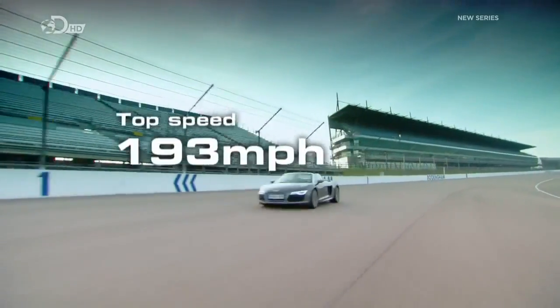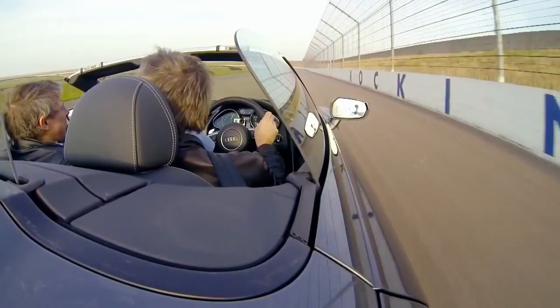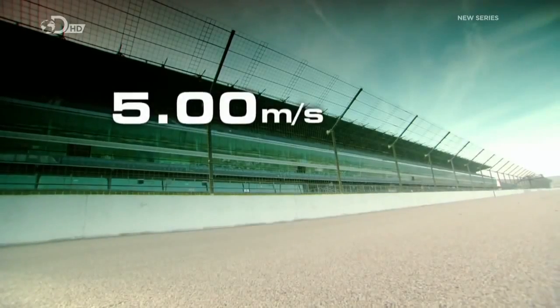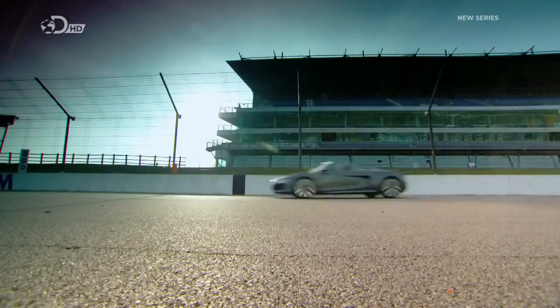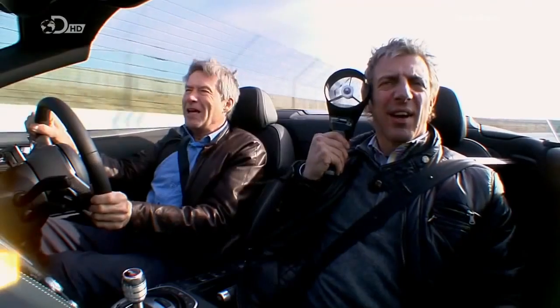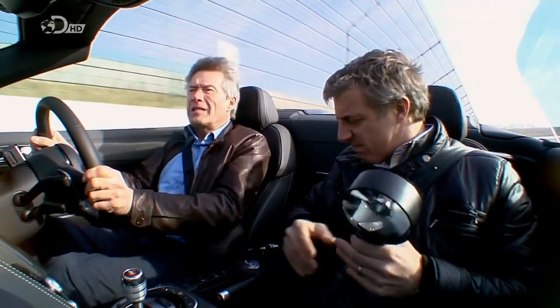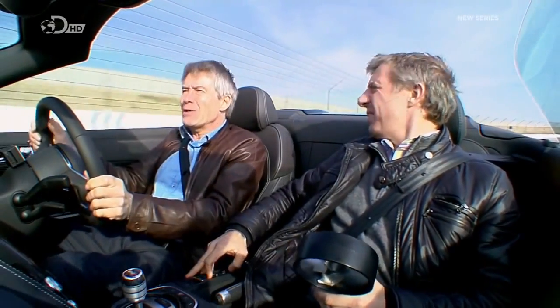Is it not your favourite noise, this? That's just glorious. Beautiful. But it's a bit windy, my hair's getting blown around a lot. 5! 6! 6.5! Well, hasn't it got a wind deflector or something to help? Do something, Jason. Got a little glass screen. Well, it's just a little bit of glass. What's that going to do?